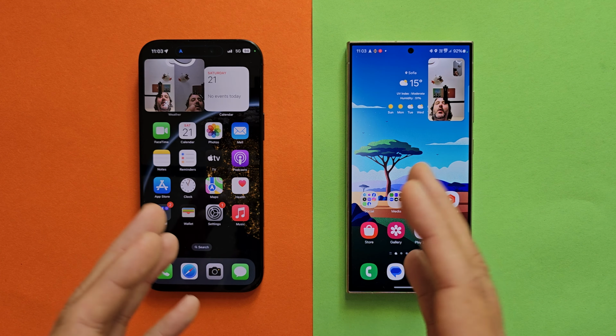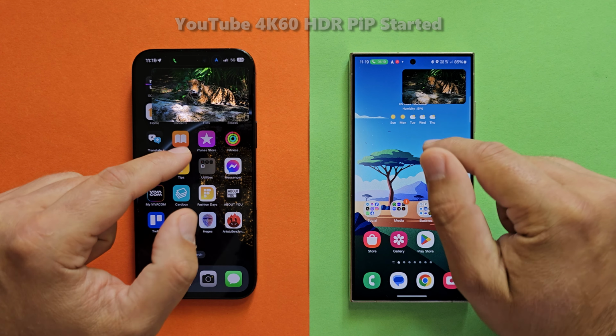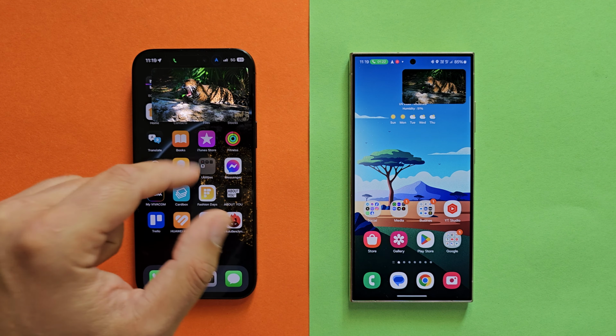I'm also using the highest available quality, so this here is 4K 60 FPS HDR. So now the YouTube video is playing on the highest available settings inside the picture-in-picture, and I did notice that the small window here on the iPhone 16 Pro Max runs in HDR. And I did the same on my Pixel 9 Pro XL. On the S24 Ultra, the small window, the picture-in-picture, doesn't seem to be HDR.